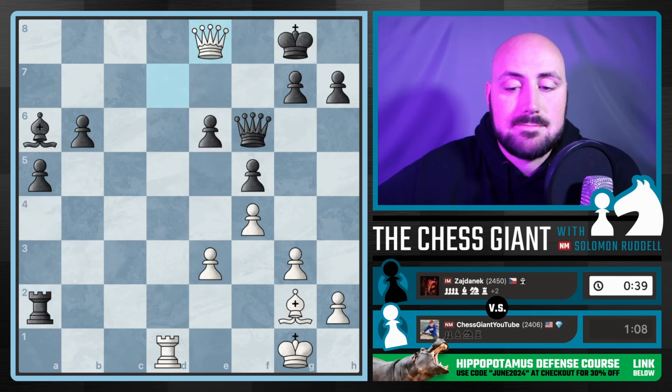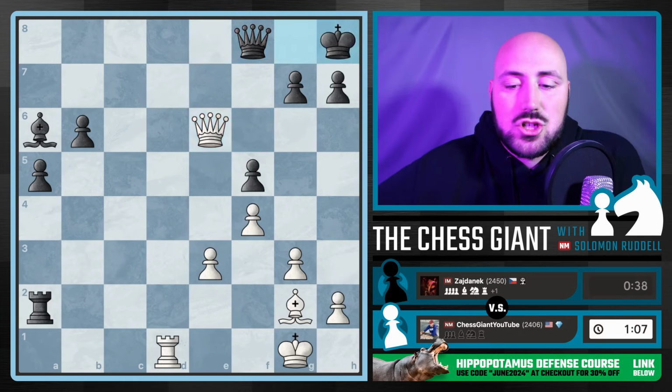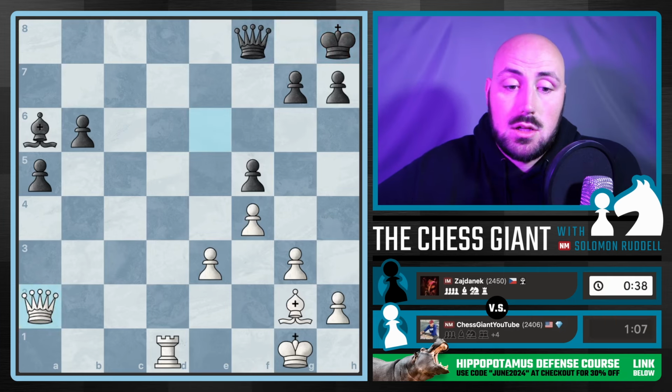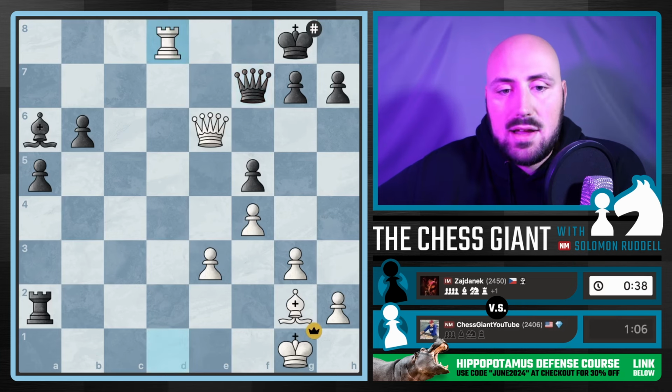I throw in the check. Queen goes back. I take the pawn. King h8 is what black should have played, but even after this, can't we just take the rook? Okay, we're just better here. Up a rook for a pawn. Instead, in the game, we have queen f7, and in that case, rook d8 is what I went with. Here we have checkmate, and here we have a game over.